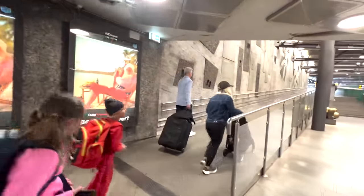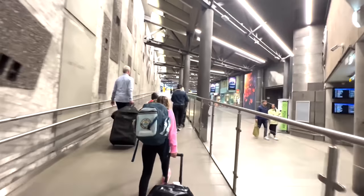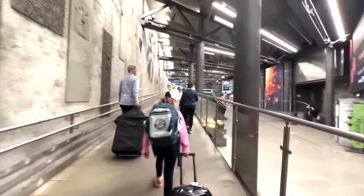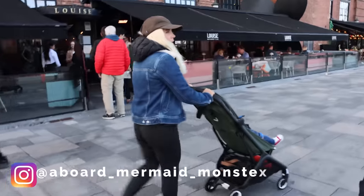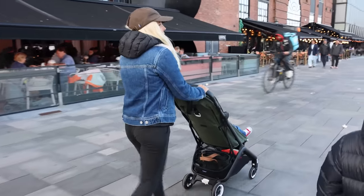We arrived in Norway at Oslo International Airport on time and ready to explore. If there's one thing I love about Norway, it is so clean and pristine. Oh, and the architecture is incredible. All right. Do you want to tell them where we are? We made it to Norway. We're in Oslo. Did I say it? Is that the right accent?